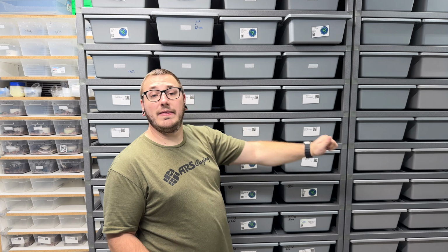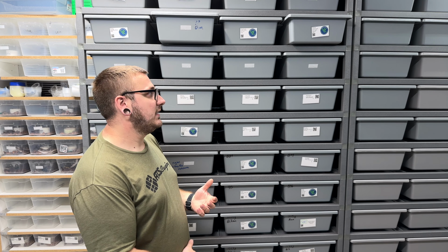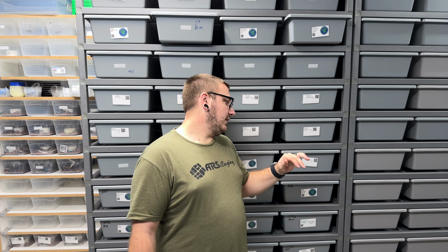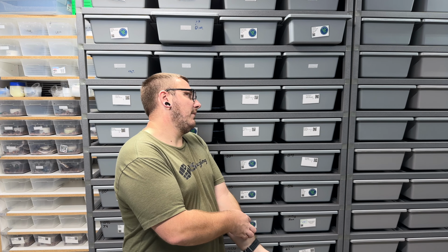I would recommend these racks to anybody, especially the price point compared to the Freedom Breeder racks. These are a significantly lower price for me than the Freedom Breeder. I was able to buy 2 racks versus 1 from Freedom Breeder. That's kind of why I went with ARS.